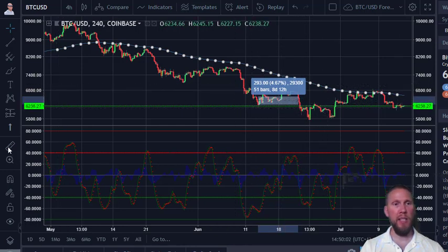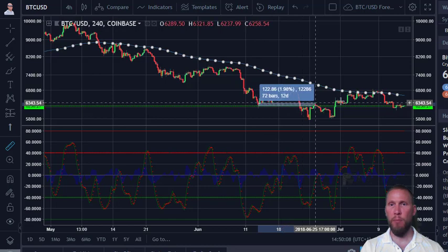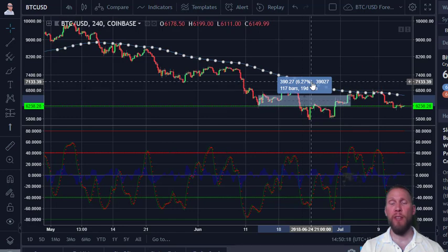Now if you'd have missed that completely, say if you bought here and then waited for it to go above the red line, you could have sold here. It would have been 19 days later, so quite a long time, but you could have made 6% profit.